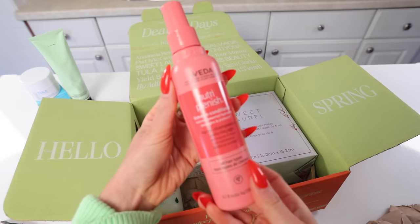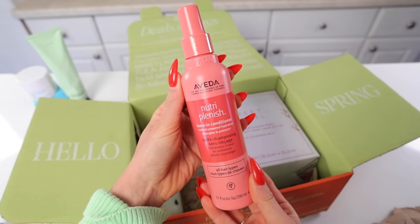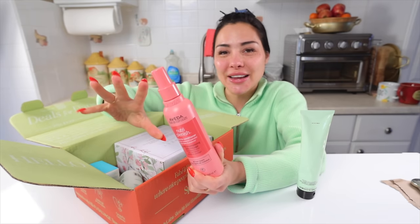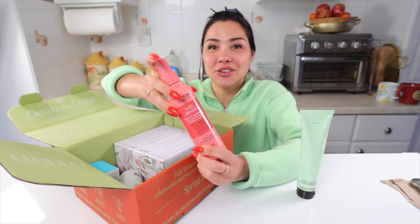We have a leave-in conditioner by Aveda. Aveda is such a good company to purchase from. They're all natural, I believe. And we have a leave-in conditioner. If you've been watching any hair videos lately, you will know that leave-in conditioners are like the main thing that you need in your hair care routine.